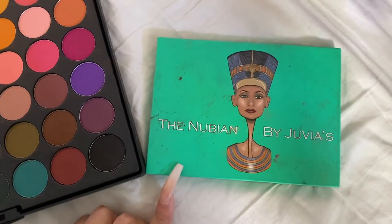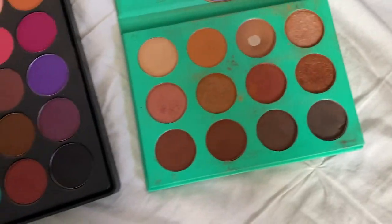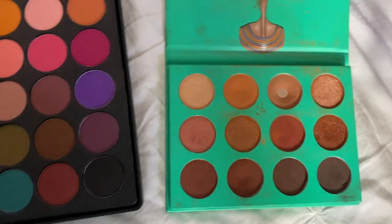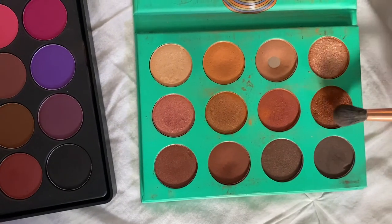We're gonna use this dirty one. I can't open it. We're gonna use that palette. What is this called? Medium. And then we're gonna use, oh my god, your palette is so dirty, girl. We're gonna use this shiny one. We're gonna be using this one for the glitter on the lid. Okay, so I'm gonna start. I'm gonna grab those two colors.